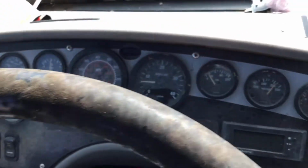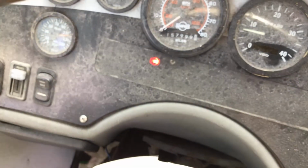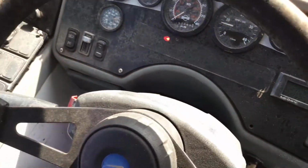Here's the driver's seat. It's got a couple of cracks around the sides, but still looks pretty good. The steering wheel, very dirty, a lot of mold. All the gauges appear to be working. It's got 157,000 miles.